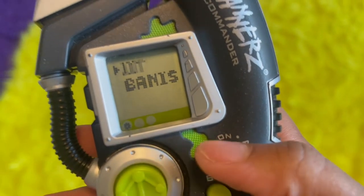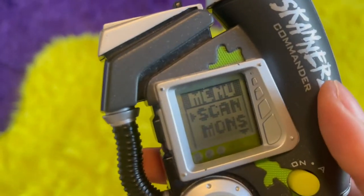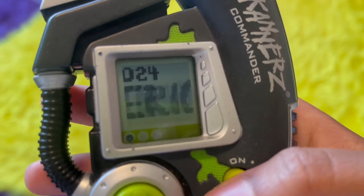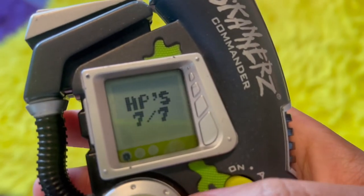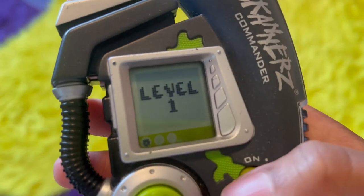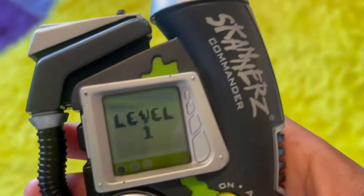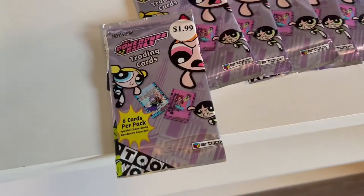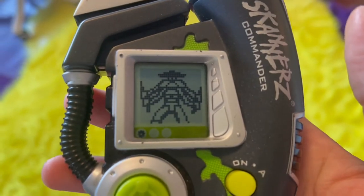Did I just get a monster, dude? Oh! It looks like I have a Samuroid monster now. Yeah, level one monster. But you know what? I scanned the damn Powerpuff Girl trading cards, and I found a monster in my room.